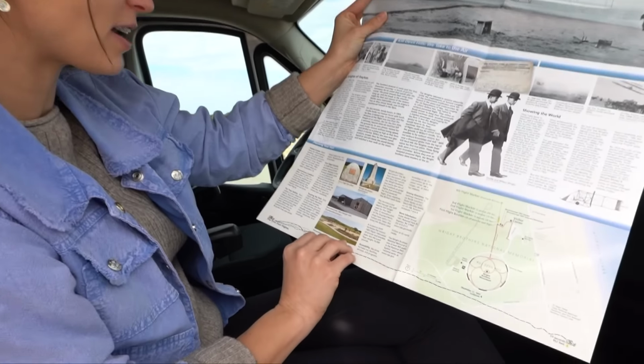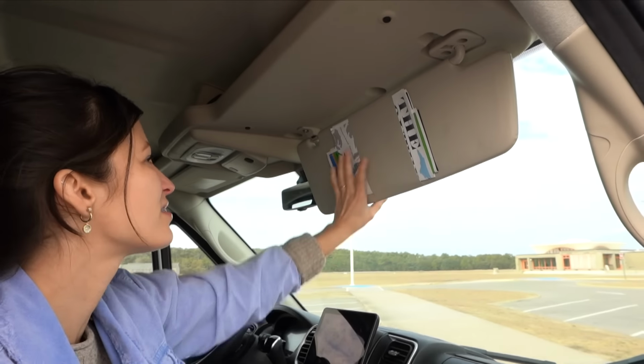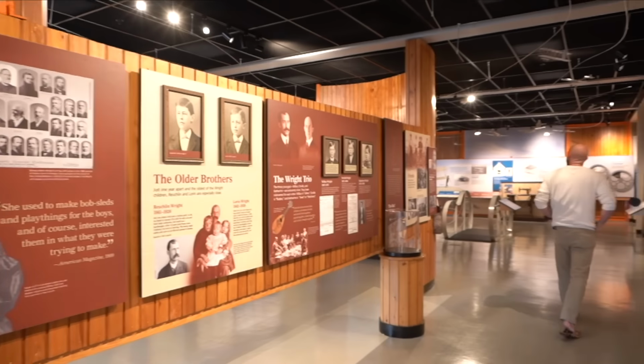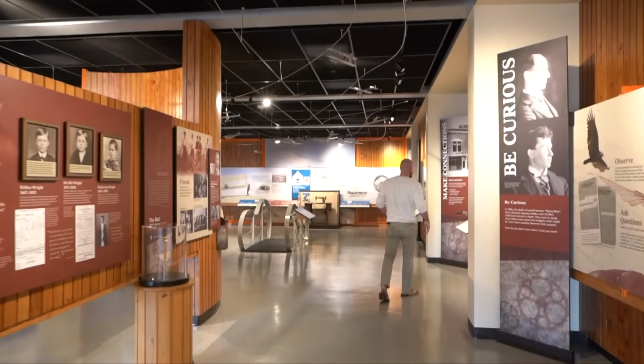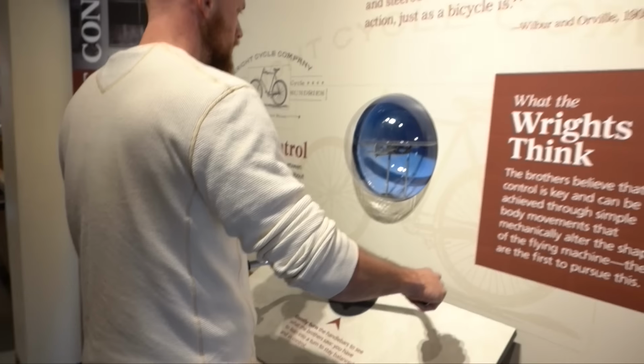Here's everything we're going to look at. Wright Brothers Monument. All right. Cool. Let's go check it out. But one big complaint from the Thor Motor Company. I'm a passenger princess. There's no mirror. There's no mirror. What do I do? Check this out. This is how you control it. Look, you can tilt, turn.